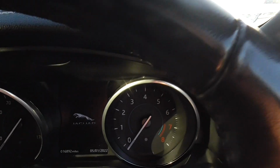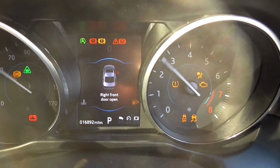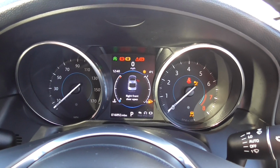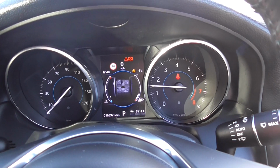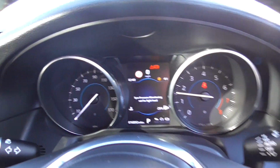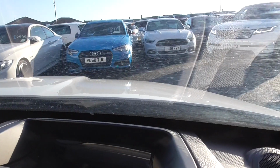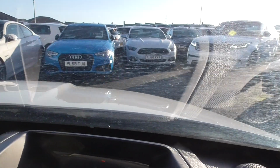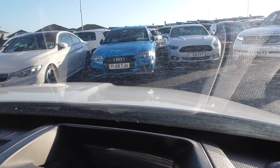So jumping in the car, you'll see that it's got 16,892 miles as I fire the car up there, and then you get that lovely exhaust note. Not too loud, but just absolutely superb. Now this car has got the head-up display, so can you see the Jaguar there as it fires up, and then you can see that little flash, and I don't know whether the video will show that, but it's got sign recognition, 40 miles an hour.